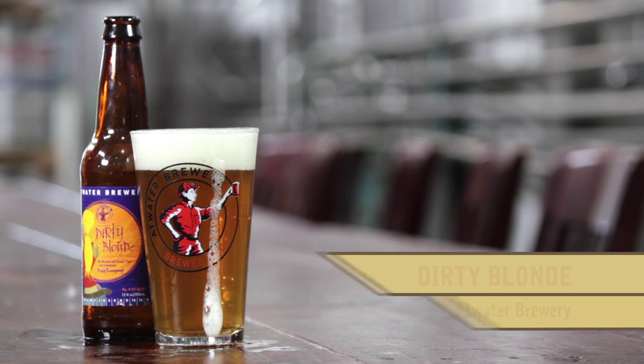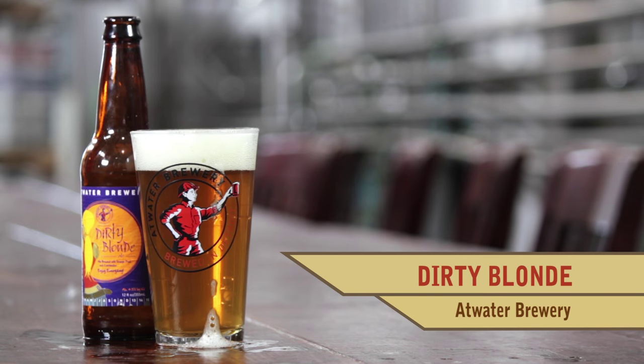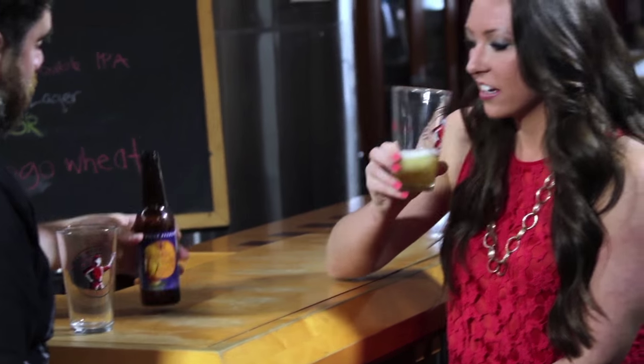So today I easily have the best job. I get to sit here and drink beer with Rob. So we have Dirty Blonde. I love the label. Oh, we have a lot of fun with this one. So this is actually one of our flagship brews. This is a wheat ale with a little bit of orange peel and coriander.